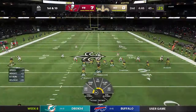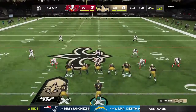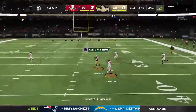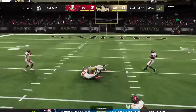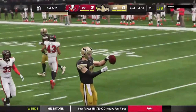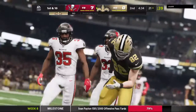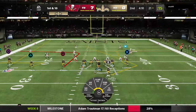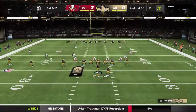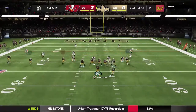His first catch of the game, good for 11 and a first down. Working from the gun, it's Kaepernick. A throw over the middle, taken in by Troutman. They'll get this one down near the 20-yard line, just shy of the 20. It's a gain of 34. And that might be exactly what they needed to wake up this home crowd. They haven't given them much to cheer for so far, and never underestimate the effect the home crowd with you can have on a game.